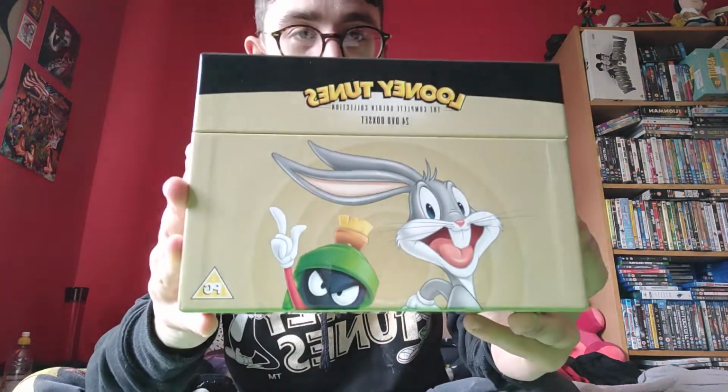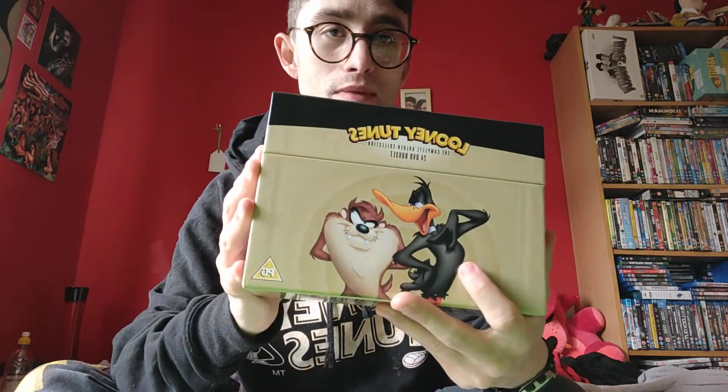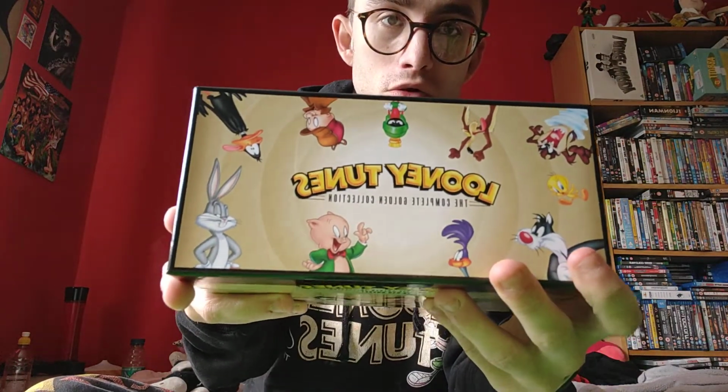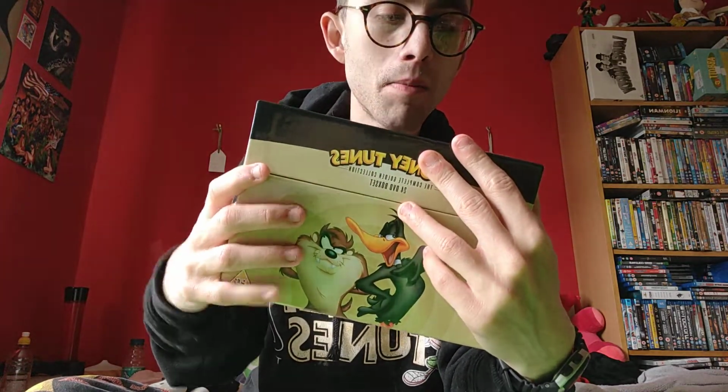I haven't really delved into the special features, but there are a ton of special features on here. So I just thought I'd show you what's on here, what it looked like. Bugs and Marvin the Martian there, Sylvester and Tweety, Taz and Daffy there, Wile E. Coyote and Roadrunner, which is really kind of funny because there were some ones on here where Wile E. Coyote would actually talk. It was the one where he would go after Bugs Bunny, and then you've got the usual cast on there. Marvin the Martian there, as well as Elmer Fudd and Porky Pig.